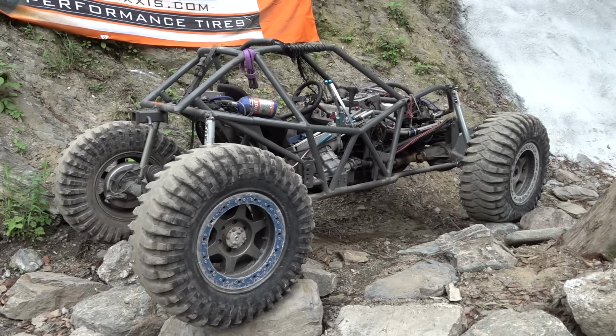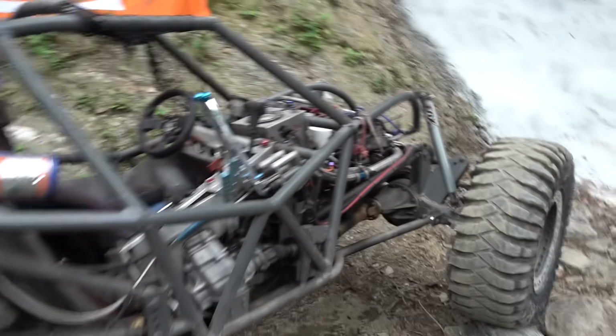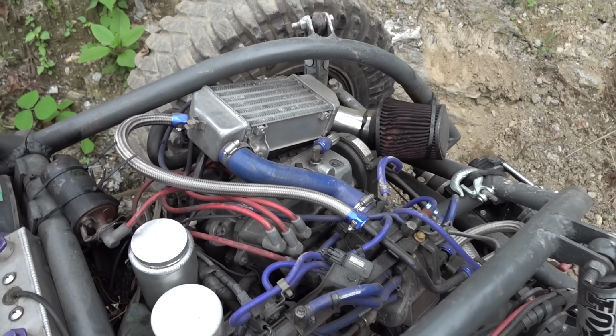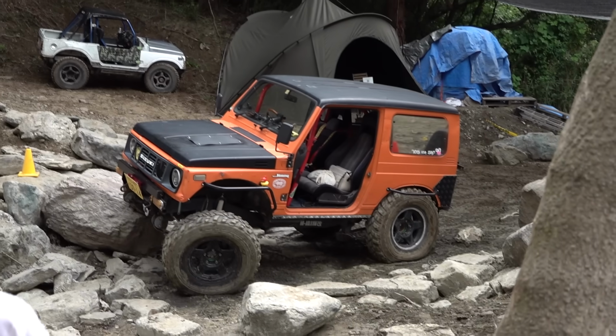So here's one that looks like an American-style rock crawler, which, you know, often have very, very big engines. But as you can see here, if I flip it around, you can see there, 660cc turbo. So this is a Jimny engine, like all the Jimnys we see over here. It's got the same engine, but it also has, I think it's, actually I need to find the owner.